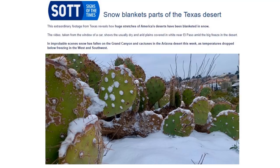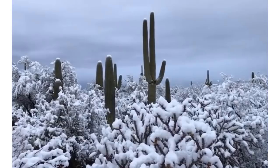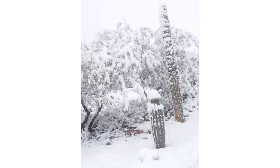Extraordinary, huge stretches of American deserts blanketed in snow. Grand Canyon, temperatures dropping below freezing, but it's all about the snow covering the cacti. Rare winter storm. Let's zoom in on that a little bit. These are the most fascinating photos. Because when you're seeing images of these types of cacti, it's always in an incredibly hot desert area. People crawling on their hands and knees looking for the last drop of water. Well, they wouldn't have to go very far. They could just wait for the melt off. Again, it seems like that heavy, wet snow that's in between season.